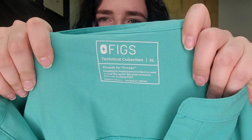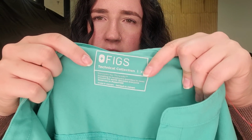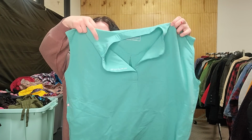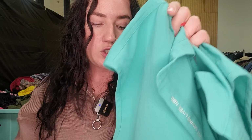This is a Figs scrubs brand. You definitely should BOLO Figs, especially their technical collection. This is one of their most popular lines. This is a size extra large. It is just a scrubs top, and this will go for at least $25 all day long, especially in this size, and has a really good sell-through rate. I just learned recently that some of these colors were actually rare, so something to think about. You might want to look up the specific one or do a Google Lens.